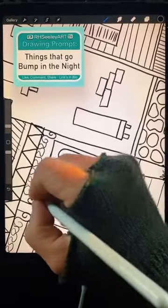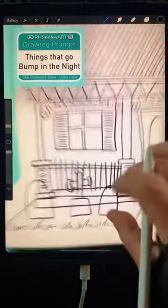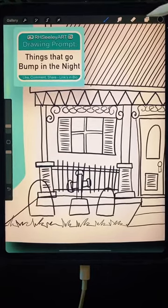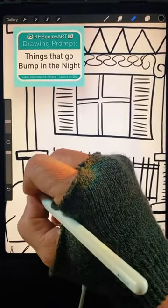Front door needs a trim. Needs some trim. All right. I think we're in pretty good shape. Okay, I'm gonna go back to my outline one and erase behind my headstones.